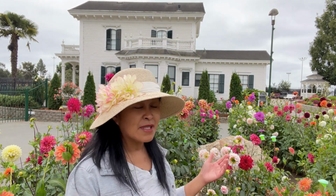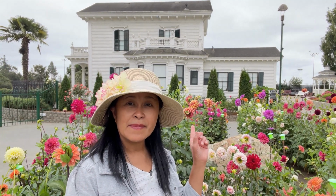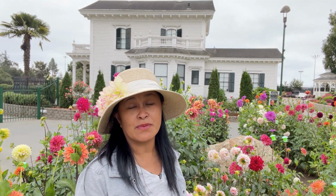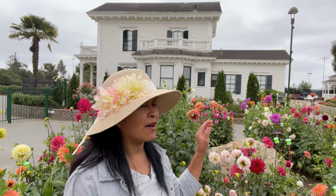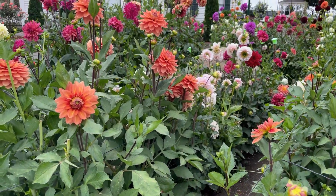Today I am at our local county fairgrounds and I am taking a look at all their dahlias that are planted here. Right behind me is a historic house called the Rogers House and they have some flowers there as well. So we're going to take a look at all these gorgeous dahlias. Beautiful.